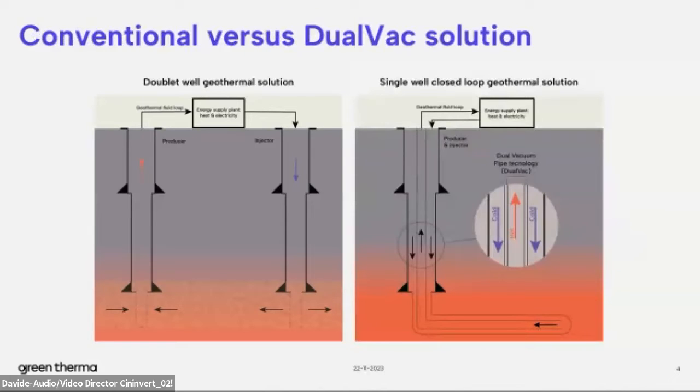So just like the previous presentation, how can we solve some of these problems? And again, we propose a closed loop solution as well. If you see my pointer, we drill down vertically, 2 to 4 kilometers, depending on the temperature in the specific area. And then we drill a horizontal section, 2 to 6 kilometers, again depending on the output we want to have. We circulate the water between the outer and the inner pipe, it goes down and is then heated along the horizontal section. And then at the end of the pipe, it returns and flows back up.